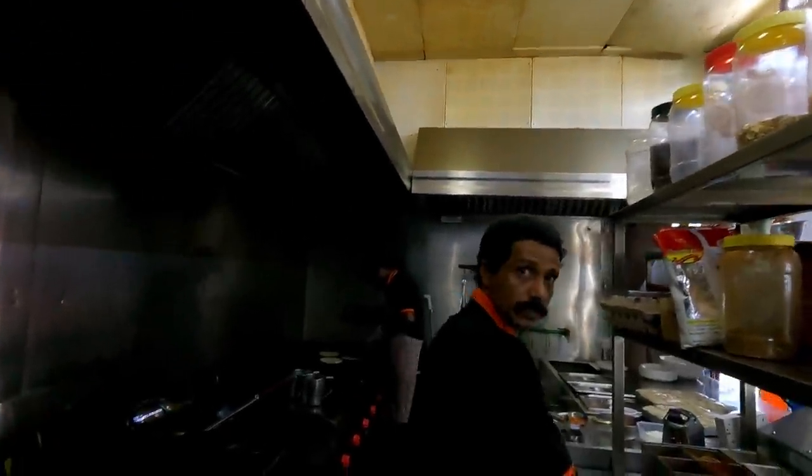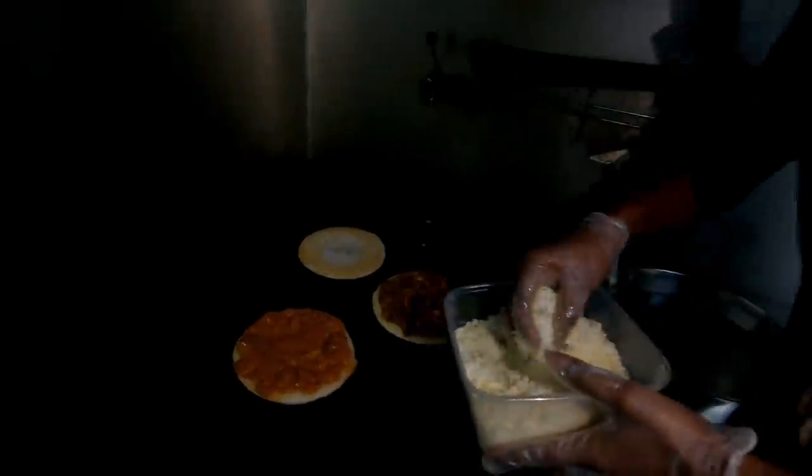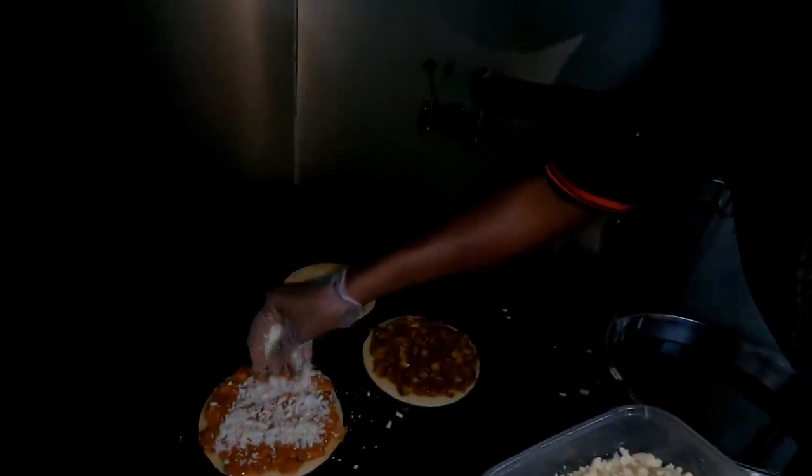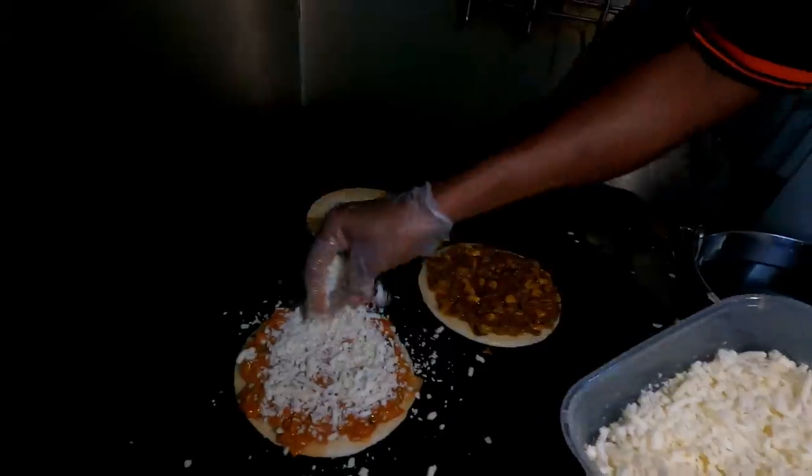This is a dosa station, is it? Oh, she's making 3 right now. So these are my ones. No, there's only one, but they will make 3 layers. Oh, they'll do a 3-layer dosa. Chicken double decker dosa. This mozzarella? Yeah. Mozzarella.